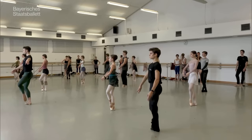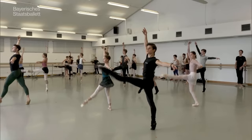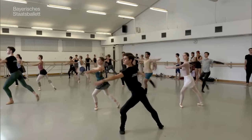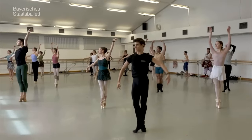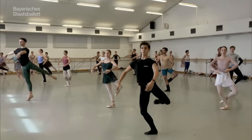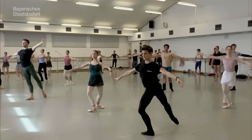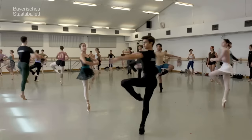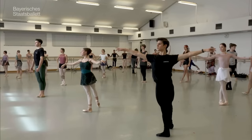And the one, two. And arrive. Lengthen to go down. Right, and the one, two, and up. Last group.